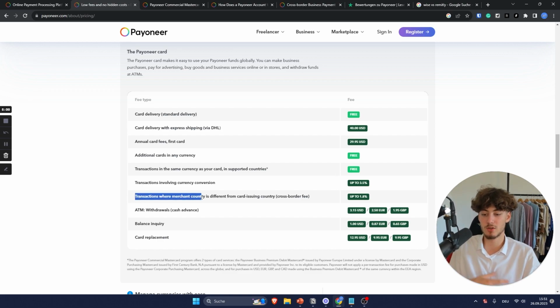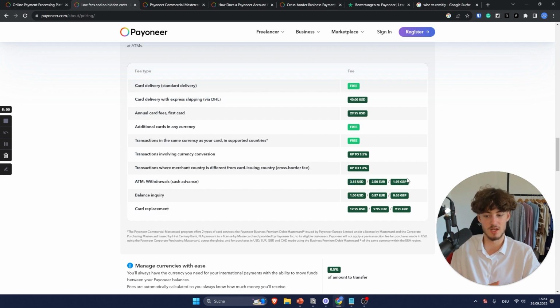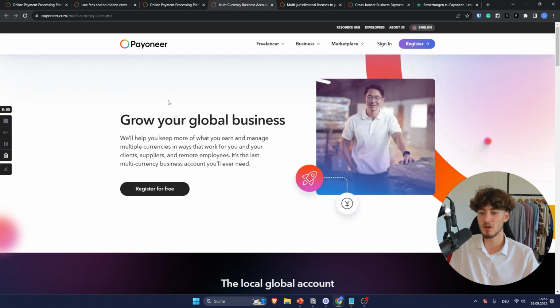Now, as for the other transactions where the merchant country is different from the card issuing country, you will have to pay up to 1%. Now, as for ATM withdrawals, so basically cash, you will have to pay these fees right here. Balance and query are also going to be these fees right here, and you will also have to pay for card replacements.